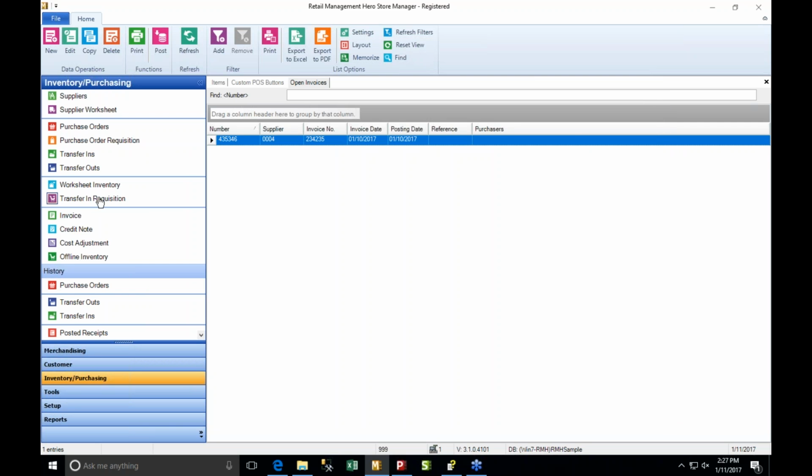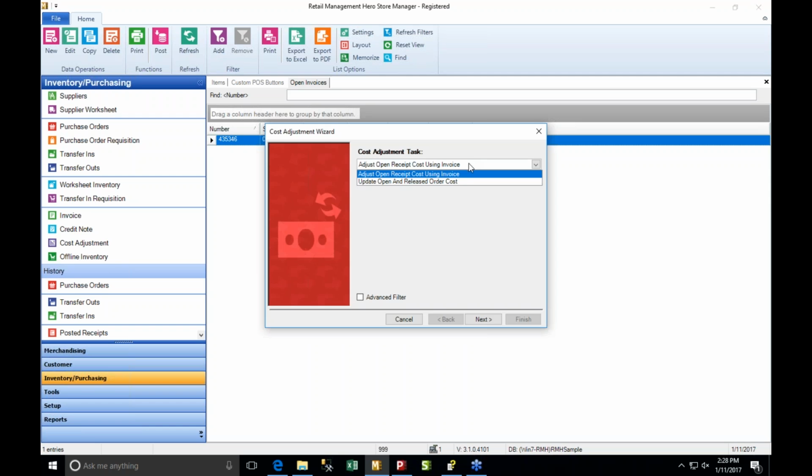And then it also gives you the ability to go in and update the costs on those purchase orders. That has always been one of the drawbacks of the RMS product: if costs had changed after you received your purchase order, you really didn't have any mechanism to go in and make sure those costs, if you were using an average cost system inside of RMS, were updated properly. But with the Retail Management Hero product, you would definitely be able to do cost adjustments using the invoice, or you can update open and released order costs after you've created the purchase order, so that when things get received, they'll get received with the correct cost.